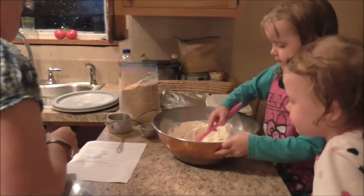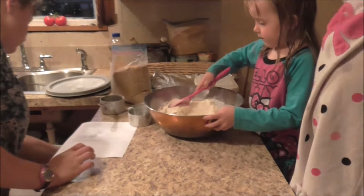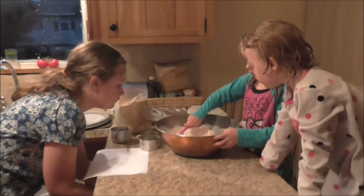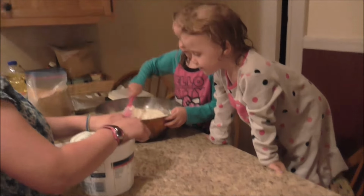The girls are helping make some wheat crackers because we want to take them up camping with us because I bought cheese, as you guys all saw earlier today. So they're making crackers, and I think that's going to be the end of all the crazy cooking.